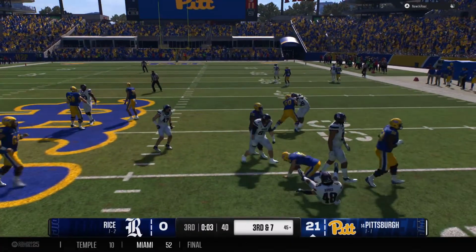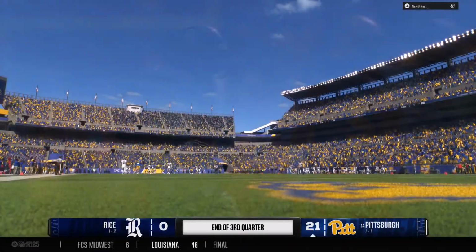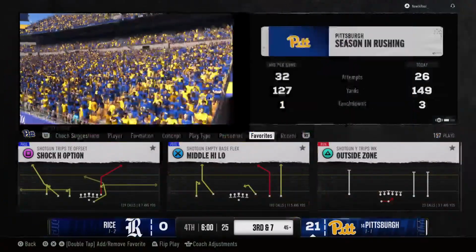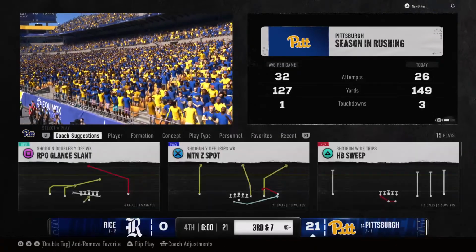He'll pull it on the read. And they get him on the ground, and that'll probably do it for the third quarter. That's the end of the third quarter of play. With the score, Pitt 21, Rice 0.